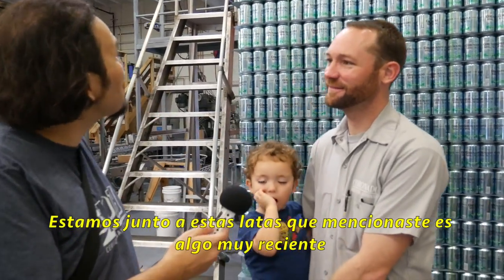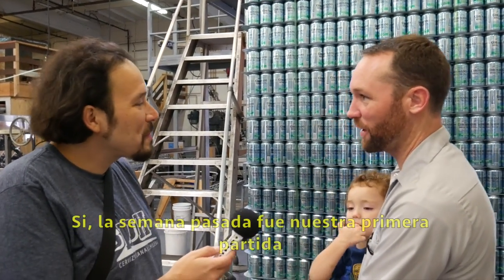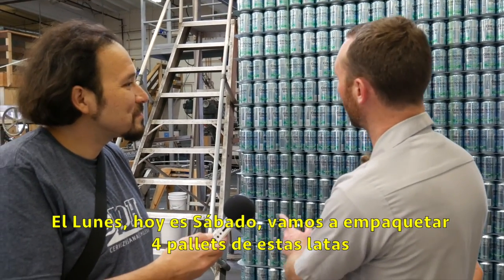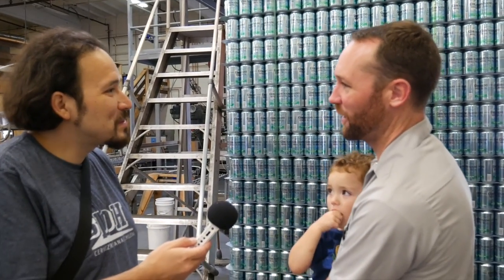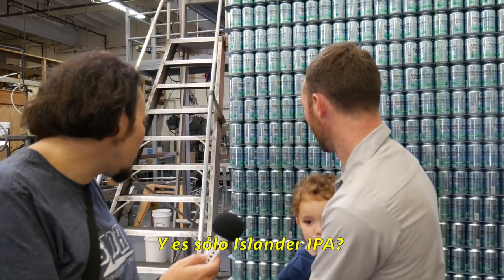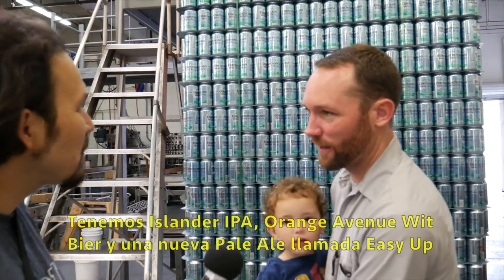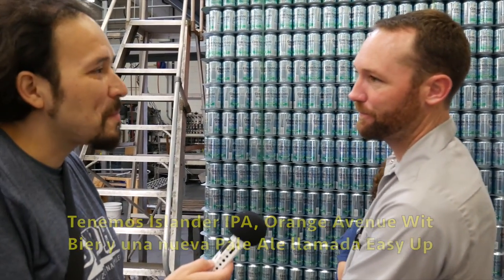So here we are with the cans, which is really recent. Very exciting. Last week was our first run, Monday, and today's Saturday. Monday we're going to brew our package, 4 pallets of these cans. We have a lot of pallets going out to different countries. And it's only the Islander IPA? We have the Islander IPA, the Orange Avenue Wit Beer, and a new pale ale called Easy Up.